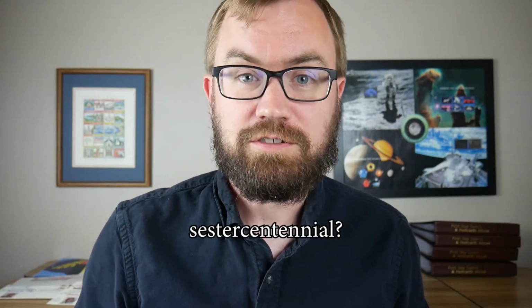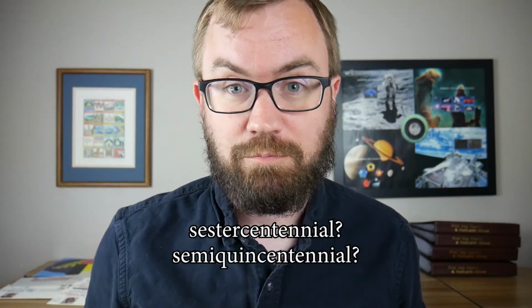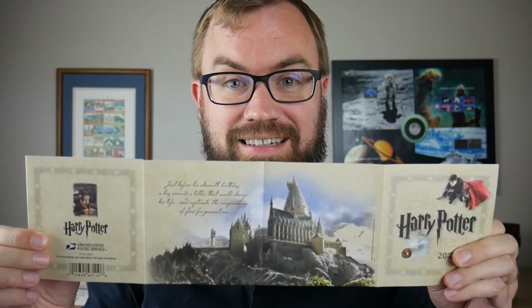So will we ever get a truly big release again, or are we stuck with sets of 20 going forward? Well, who knows? The Postal Service went big for its celebrations of the bicentennial almost 50 years ago, and maybe they'll go big again for the sesquicentennial. The semi-quincentennial? The 250th birthday, whatever we want to call that. There's a big international stamp exhibition in Boston that year, and maybe they'll release something. But for now, it does seem like we're stuck with sets of 20. In any case, I'm going to go enjoy some US culture with some US stamps.